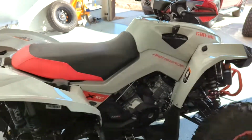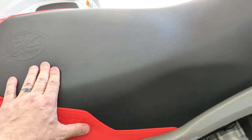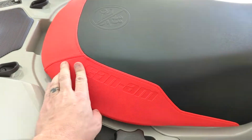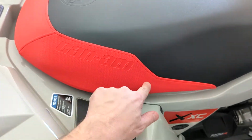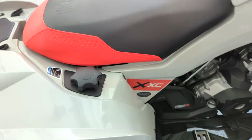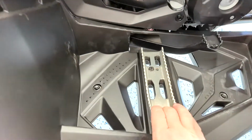So, the seat is also a little different on the XXC. You get more of a high-end material on the seat, along with the heavier grade material on the back, stitched on with an accent color. In this case, obviously orange. Another nice thing with the Renegade is you get these raised pegs.